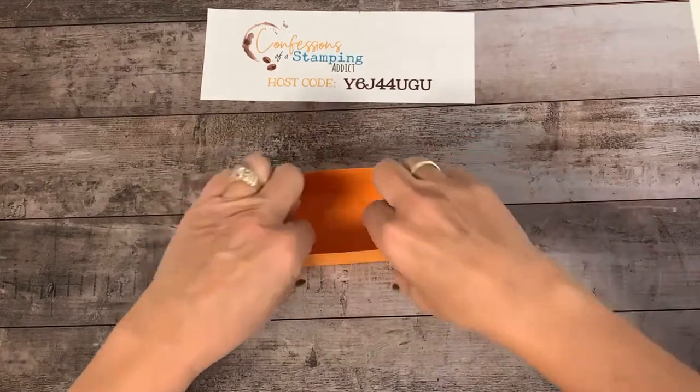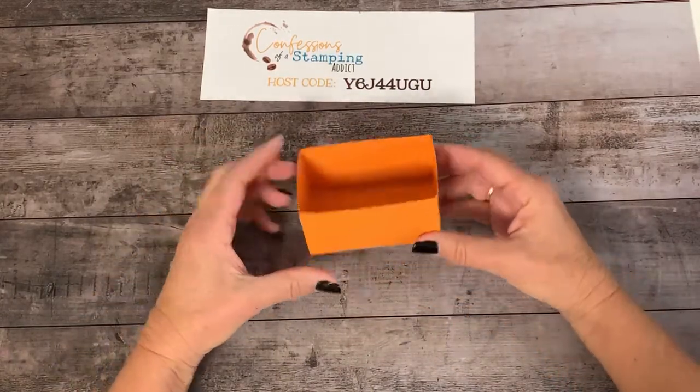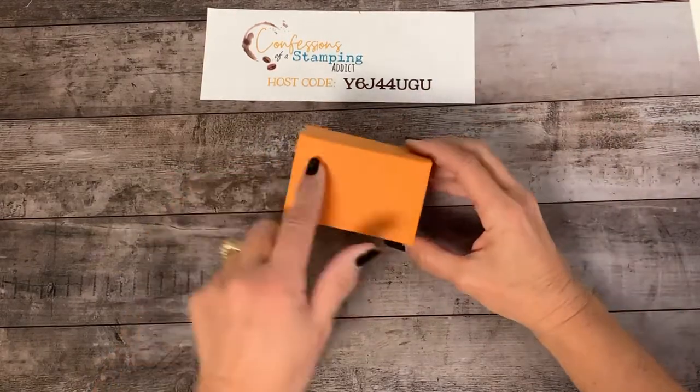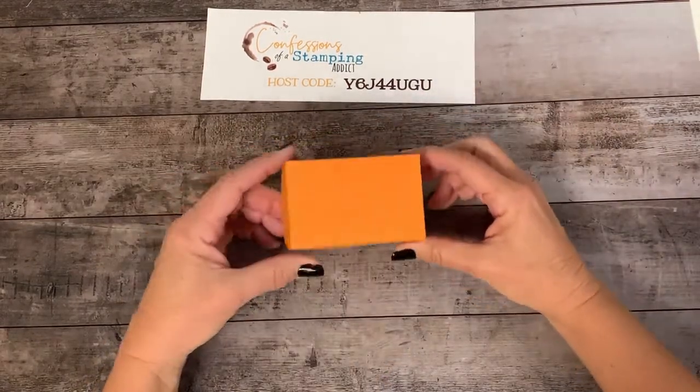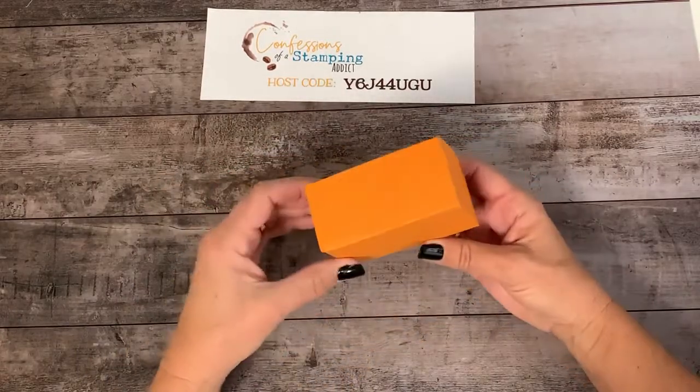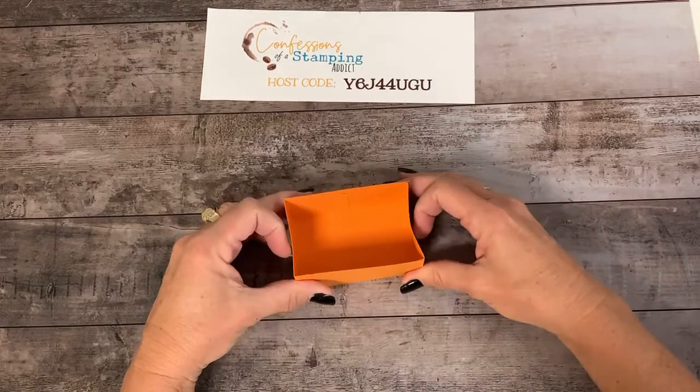All right, there's our basic box. And you know what? You can use this box pattern for anything. All you have to do is measure that bottom size to see what you want, and then just add the same amount on all the edges. So these boxes are very easy.